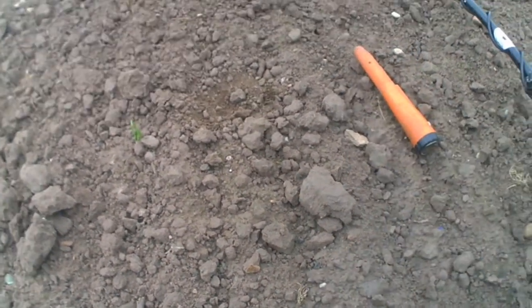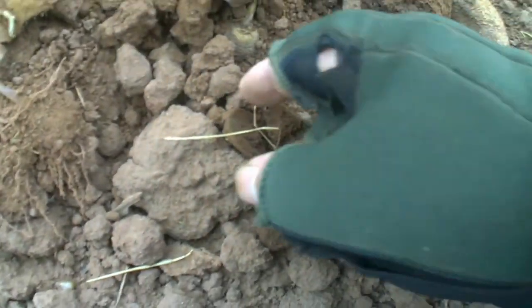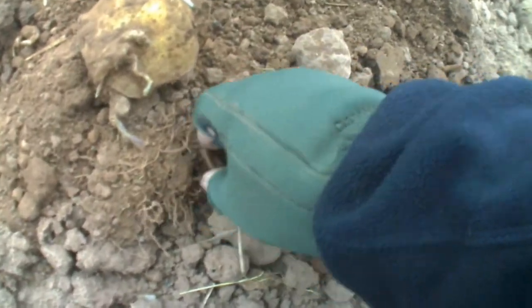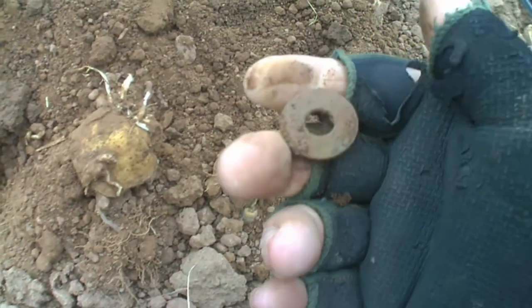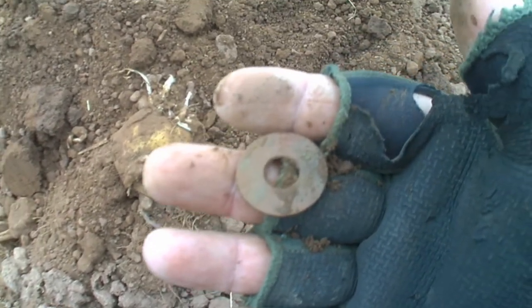On to the next. Right, guys, got the target. I've dug it out. That's just right there. I think it might be a coin. No, it's a washer. Oh well. Yep, just a washer. Right, catch you on the next.